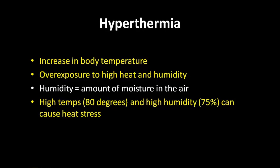Hyperthermia is defined as an increase in body temperature caused by an overexposure to high heat and humidity. Temperatures higher than 80 degrees and humidity higher than 75% can cause heat stress.